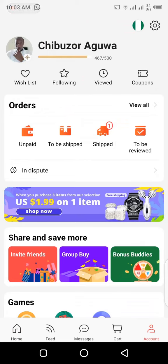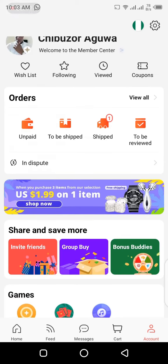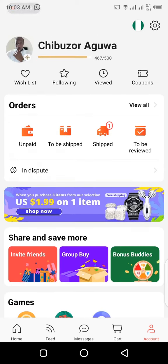The funny thing about this offer is that it comes periodically. It's not stable, so sometimes once the products are sold out, they will remove the offer. So where is the offer I'm talking about? If you look below, you can see a banner that has a purple color. It shows you US $1.99 on one item.